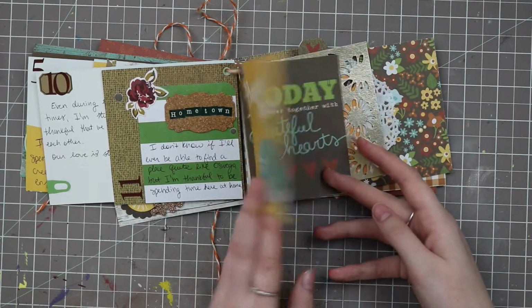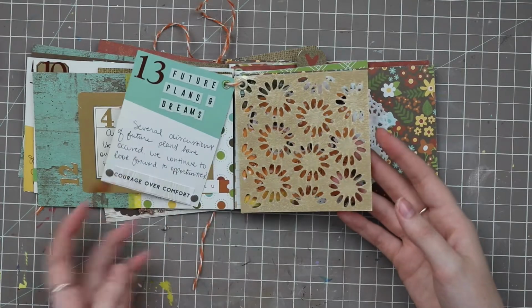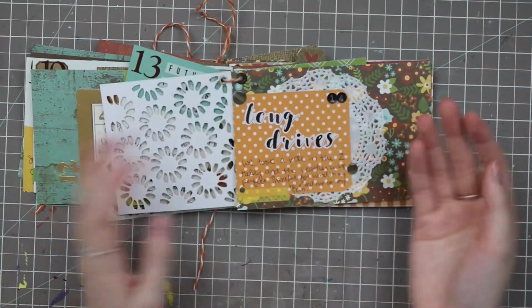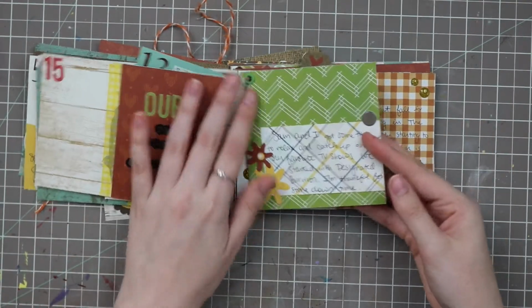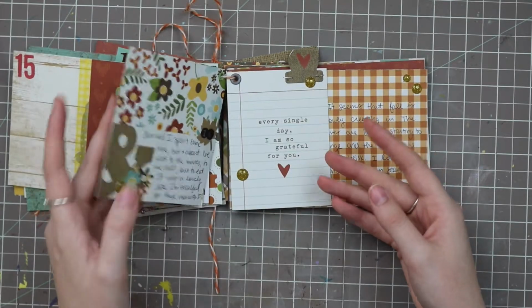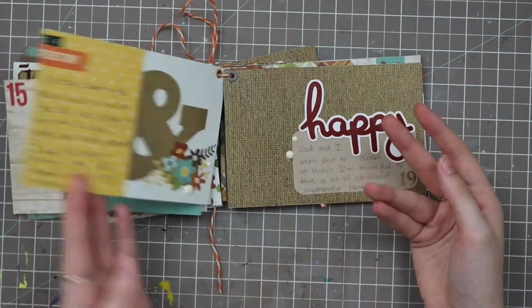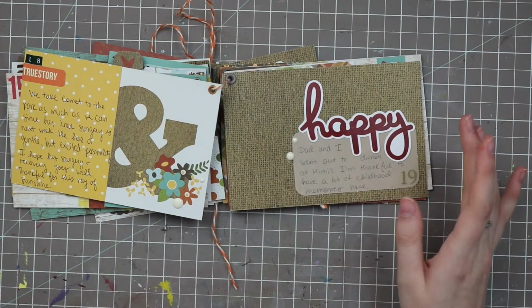This one. 12. 13. This little fun divider from Studio Calico. How fun is that? 14. 15. 16. 17. And some of these, if you guys didn't watch that video, some of these do have prompts built into the pages, which I'll mention a little bit later on.